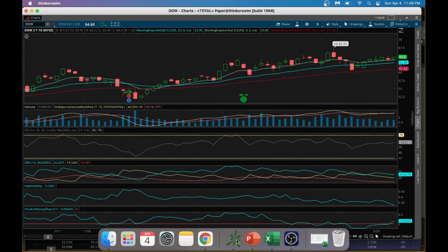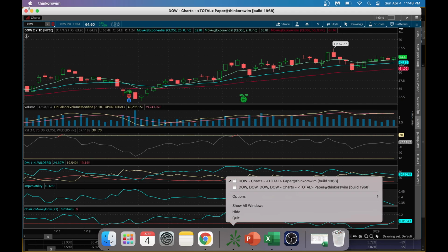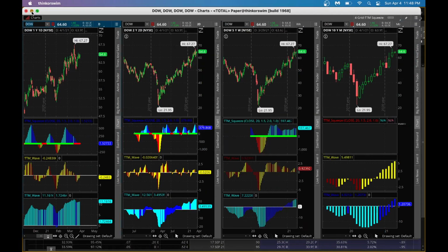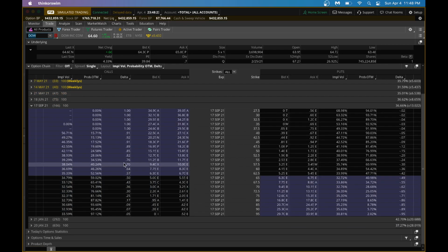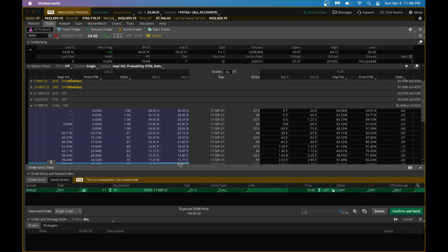So with that, if I go into the option chain here, Dow is a very low dollar stock, and pays a 4.33% dividend. You could buy the stock outright, not a big deal. If you don't want to do that, you could even buy a 166 days out option. For that, typically we would love to buy either 70 delta or above. So if you buy 70 delta, you're paying $10 to control 100 shares of Dow Chemical.